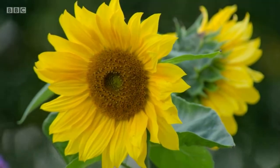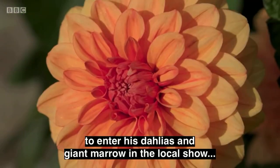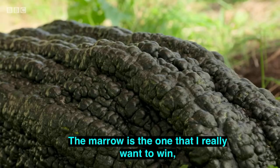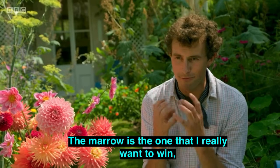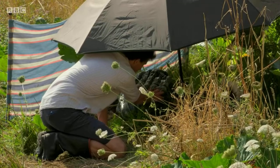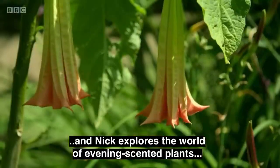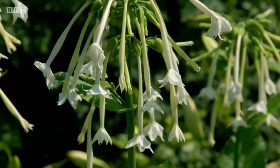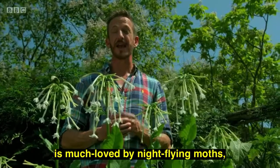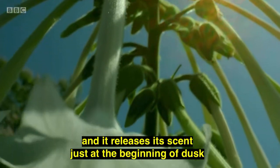Now, still to come. We go to Dorset to meet Charlie McCormick as he prepares to enter his dahlias and giant marrow in the local show. The marrow is the one that I really want to win because so much love has gone into that marrow. And Nick explores the world of evening-scented plants. The heady scent of this Nicotiana sylvestris is much loved by night-flying moths, and it releases its scent just at the beginning of dusk to draw them in.